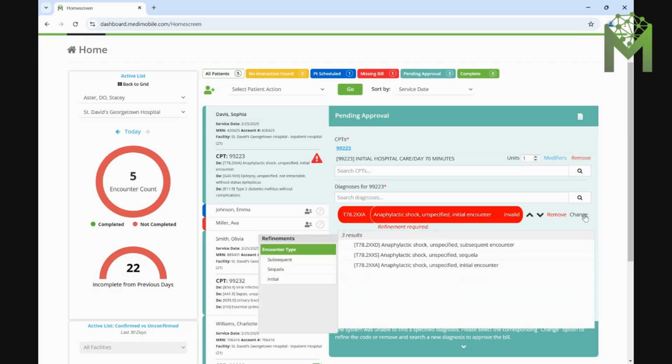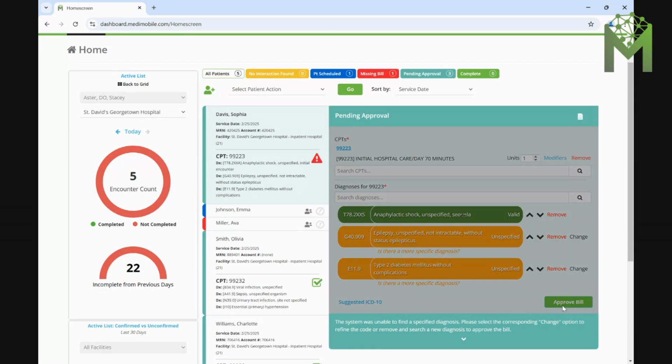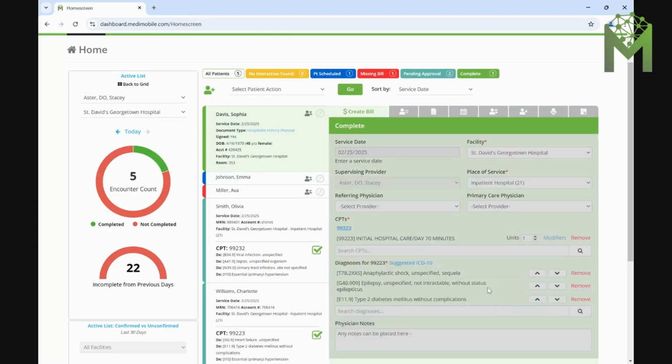We're simply going to hit the word change. And it'll bring up the refinement tool. It wants us to make just a few selections. And then after that refinement is done, it does turn it green. We do want green and orange because that is going to allow us to approve the bill. We're trying to stray away from the red. And like I said, that would not allow us to approve the bill until that refinement is made.